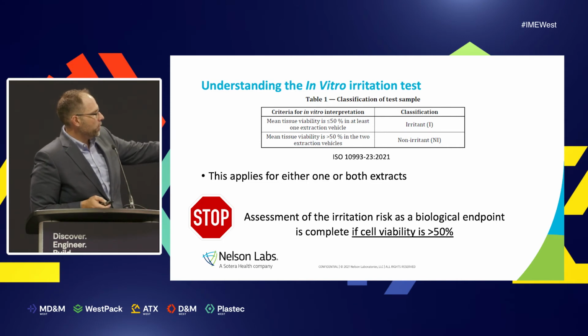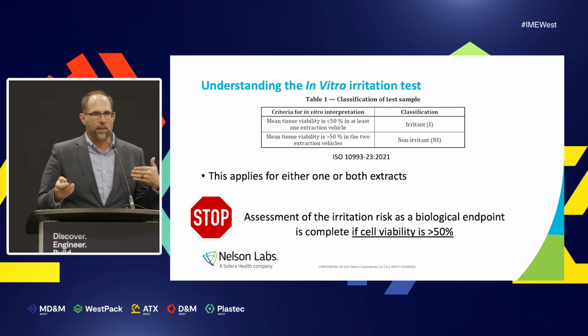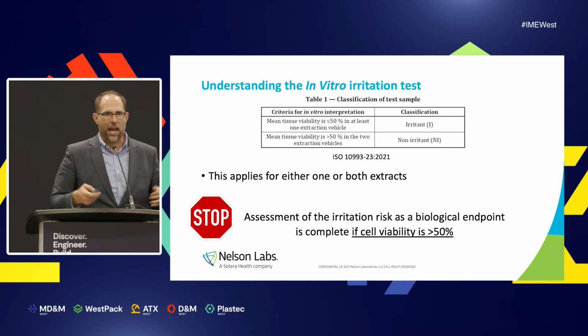So this just goes more into how to classify if it's an irritant or not, the acceptance criteria. Like I said, if you give me your business cards after this, I'll give you the deck so you can actually have this to reference.